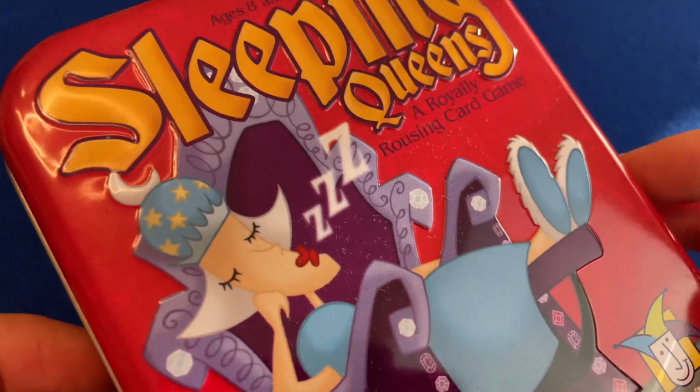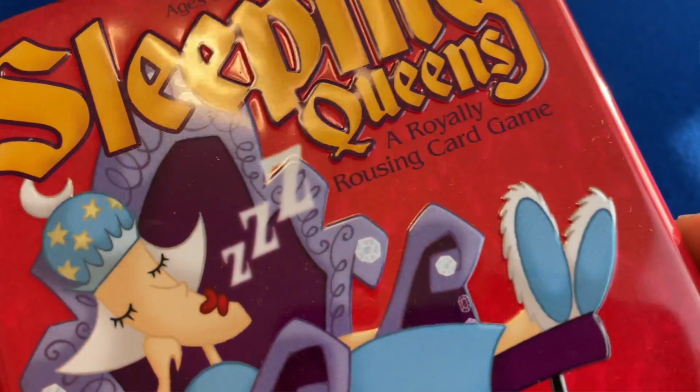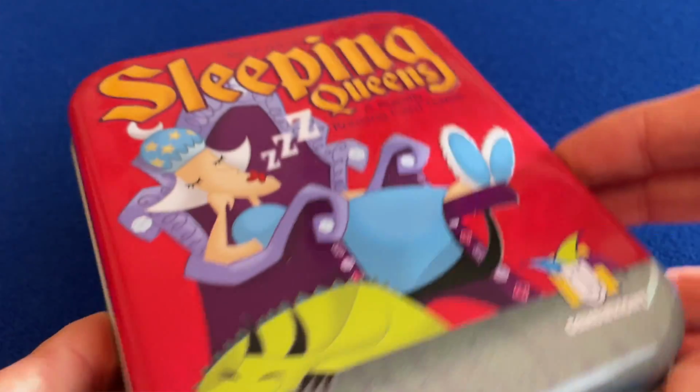It's a recurring theme, isn't it? Children want a level playing field, and it's our jobs as designers to make that happen. Take That mechanisms are one way of doing that. Sleeping Queens is one of Gamewright's most popular card games. It's listed as ages 8 and up, but I've often played this with younger players, often recommending it as a next step once they've got to grips with its stablemate, Too Many Monkeys.